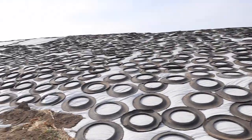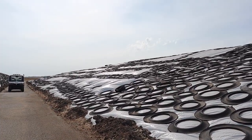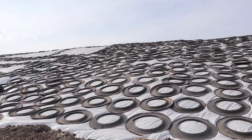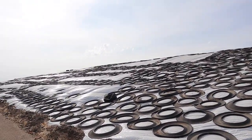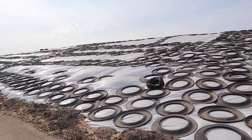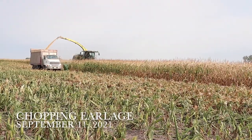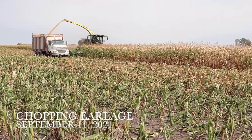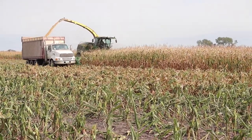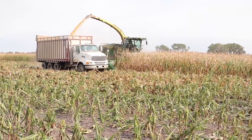We'll take those tires and put them on those open spaces, and we've got a pile on the field also, we'll need some more, and we'll put those on as we go here. But we'll take you to the field here in a little bit, and we'll show you some of the earlage harvesting, what they're doing there, see how it's going. So the way the head works is it pulls the stalk down through the header, and it pulls the cob off and pulls it in and augers it into the machine, basically.